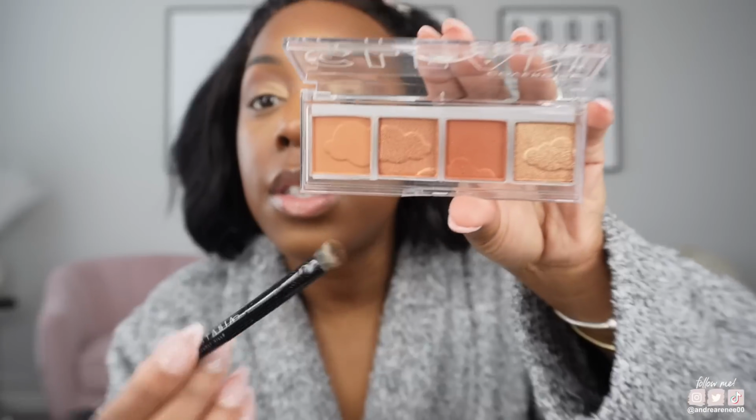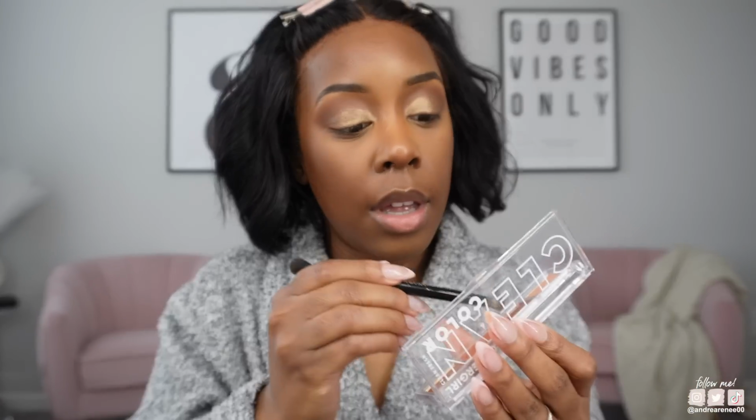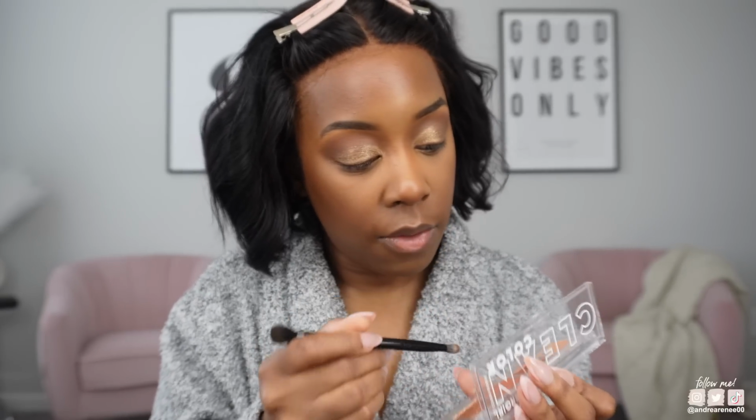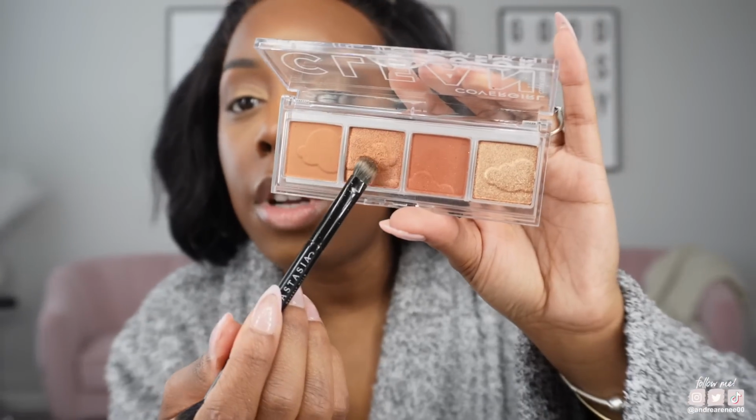I want to go in with a little bit more of the copper shade. Actually, let me go in with this color right here and kind of mix it with this one. Oh yeah, this is different than the other one. This is softer. This one's definitely softer than that gold that I used, but let's just apply it in the center.